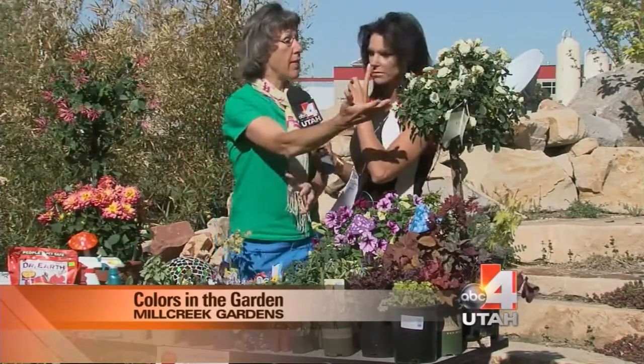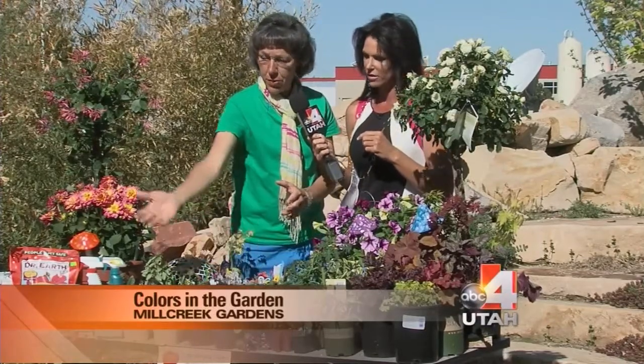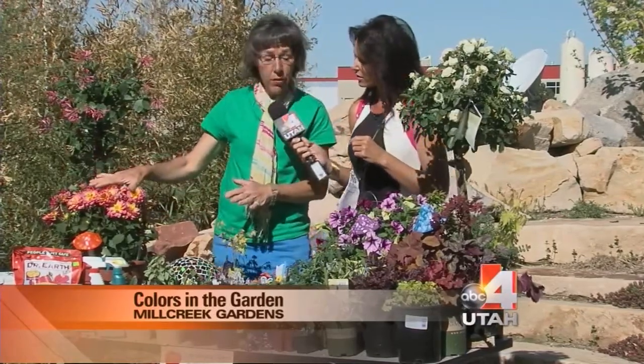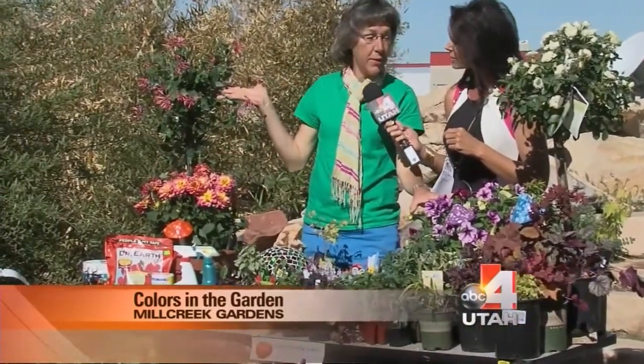As far as the complementary colors, go ahead and match up. Sometimes you just want one color, like this white rose bush here would just be a single color, the red geraniums, the salmon colored geraniums, or the pink ones. This one here is 2-tone colors, and again, this is a multicolor here.